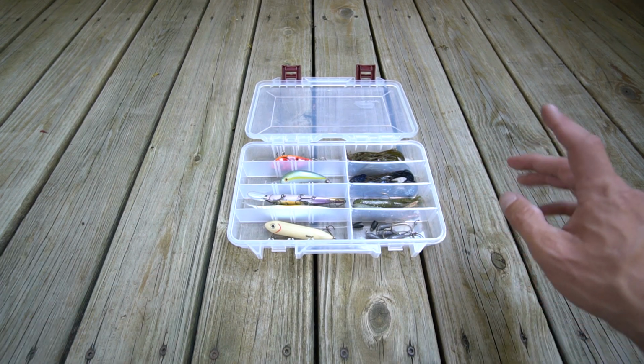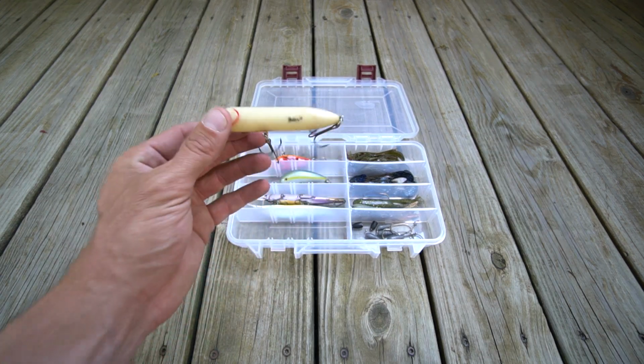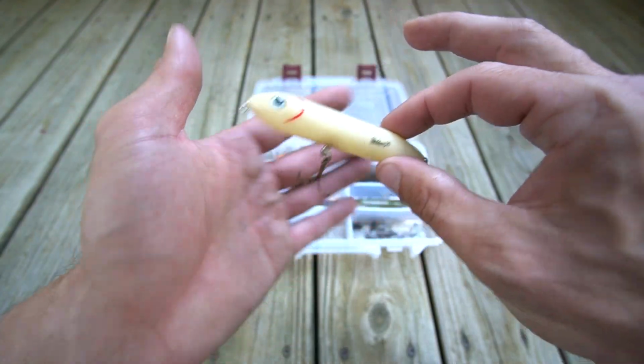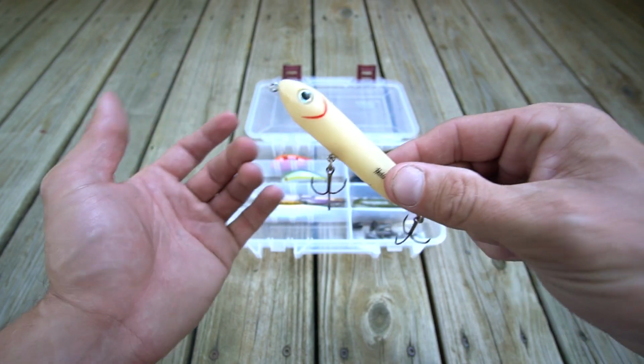So I'm going to have to also talk about the plastics, which I'll get to in a little bit. But now, one thing that I haven't fished as much this year that I have fished in the past and had success with for both largemouth and smallmouth is a spook. This is a Heddon Zara Spook Junior. I believe it's a 3/16 ounce size. The only thing I don't like about this is the stock hooks. They get bent and torn up easy.